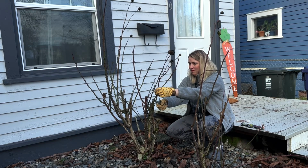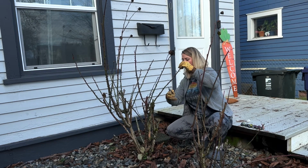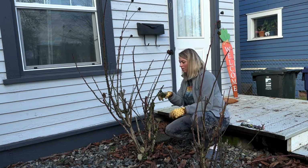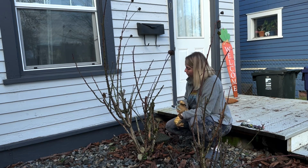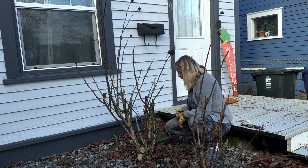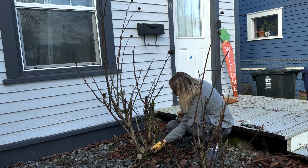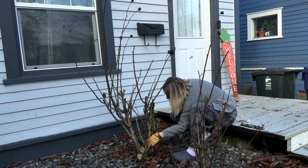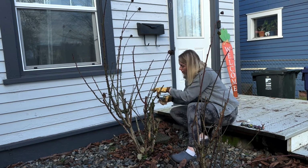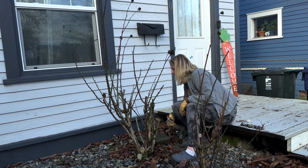So, it feels kind of like I'm a rose surgeon because I am trying to be very mindful of where I'm cutting and what branch I'm cutting off, and how far above the nodule and what angle. I'm probably overthinking it, but anyway, I did put out my Easter sign, and I still have my October Halloween doormat out there, so I should probably get that changed.